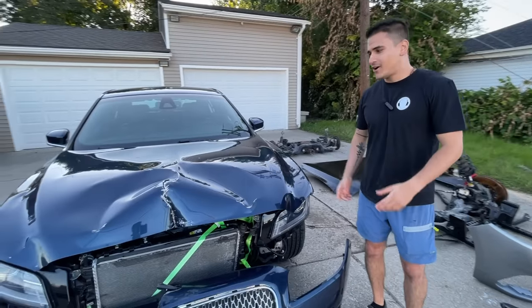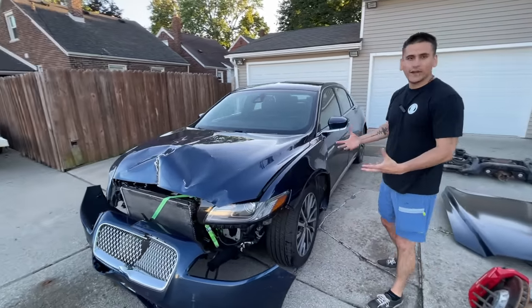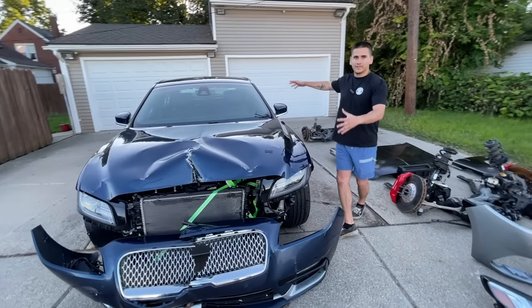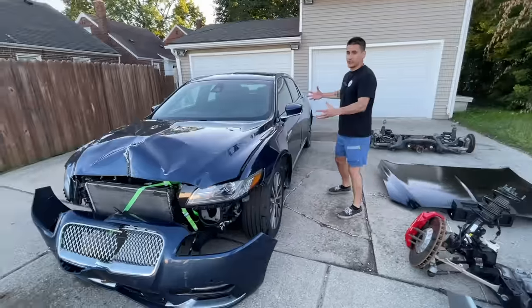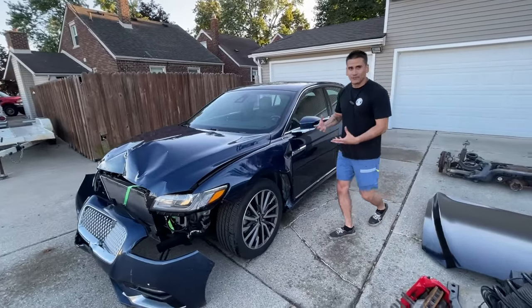So why did we choose this car? Well, we honestly like the way this car looks. It has a very good presence. And if you really look at it from the side, the body proportions just scream hot sedan. You want it to be a rear-wheel drive car.